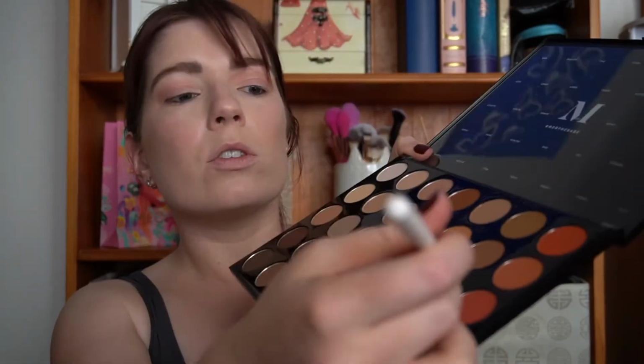I'm just going to use a smaller fluffy shader brush now, and I'm going to go into this darker orange shade called Burnt Spice, and I'm just going to pop this, mainly focusing it in my outer corners but also blending it up a little bit into my crease.